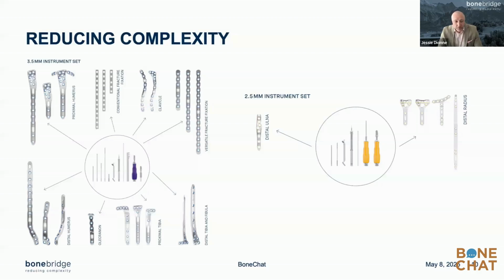So when I talk about application to the patient, this is one example. Our systems are designed with one drill bit, one screwdriver, one depth gauge that does everything. One tray. This 3.5 tray here on the left will do everything you see around it: a proximal humerus, a distal humerus, mid-shaft forearm, tibial plateau, pilon ankle. And it's all with one tray. I was just at a facility today where we did 3 surgeries. We use the exact same tray every time, and they're all different parts of the anatomy. The 2.5 is the same concept: one drill bit, one screwdriver, one depth gauge.